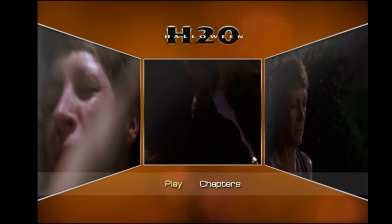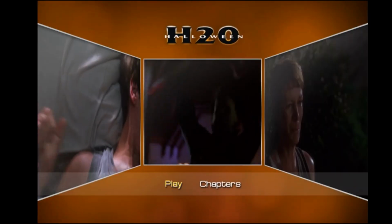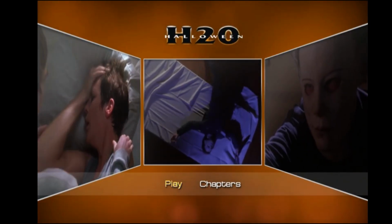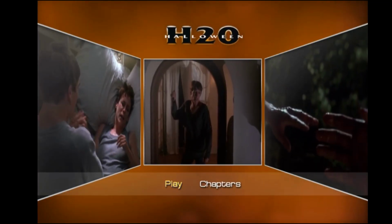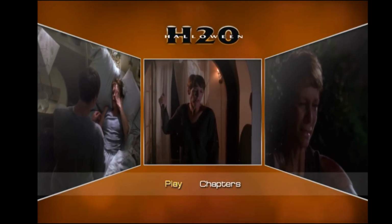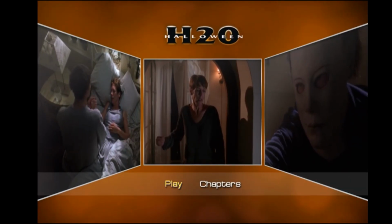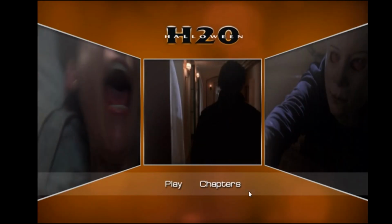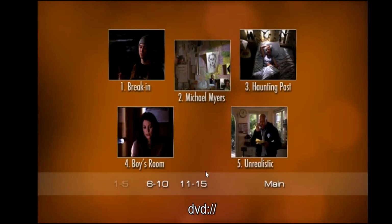I don't know what the problem is with the mix-up on Echo Bridge's part because we had H2O music on a Halloween 6 DVD previously, and now we have Halloween Resurrection music on a Halloween H2O DVD. No attention to details, Miramax, Echo Bridge. They could have just... oh, come on. Again with the lackluster homemade DVD menu.